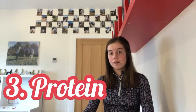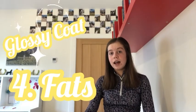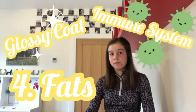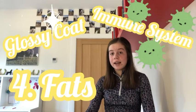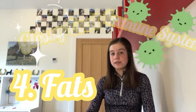Number 3, protein. Protein is essential for amino acids which are required to build muscle tissue, so it's very good to have this in your horse's diet. Number 4, fats. Fats and oils produce a glossy coat and are great for the immune system, so even though they are high in energy and fat, it may be beneficial to add it into your horse's diet.